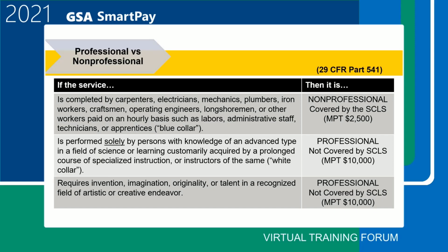So professional services are classified as such because the primary duty is the performance of work by persons requiring knowledge of an advanced type in a field of science or learning, customarily acquired by a prolonged course of specialized intellectual instruction, or the performance of work requiring invention, imagination, originality, or talent in a recognized field of artistic or creative endeavor. These are professions such as architects, engineers, archaeologists, chemists, biologists, accountants, lawyers, doctors of medicine or dentistry, actuaries, physicists, computer systems analysts, computer programmers, software engineers, and other similarly skilled computer workers or instructors of the same. All these are considered to provide professional services.